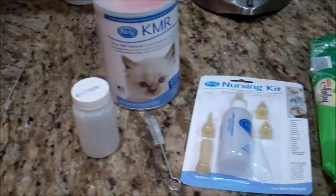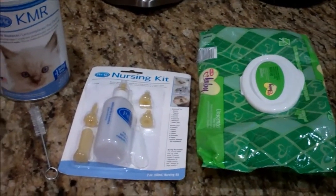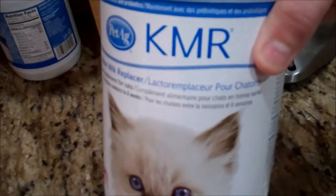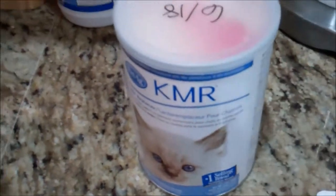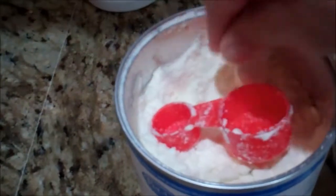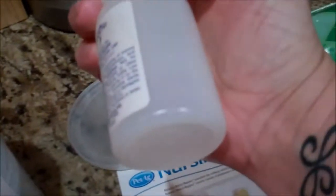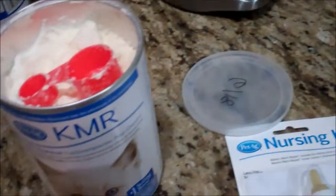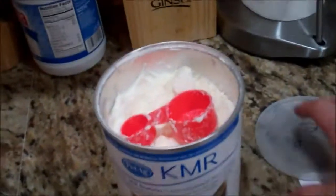Some things that you might need when taking care of a newborn kitten are right here. We have first the formula KMR. This is what makes the bottle of milk. And what we do is we take 2 of the small scoops of this and we mix it in this little container. You could really use a cup or anything that works for you. And we put 2 scoops and then we fill it up with water about until here, and then just shake it up. And you want the water to be room temperature.